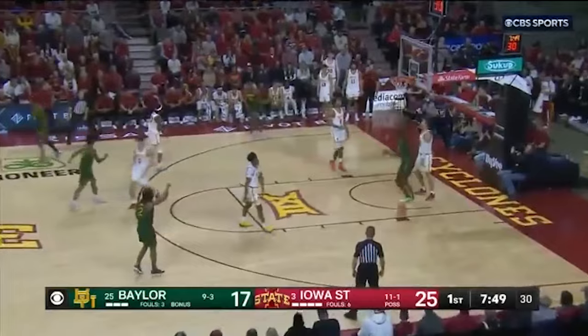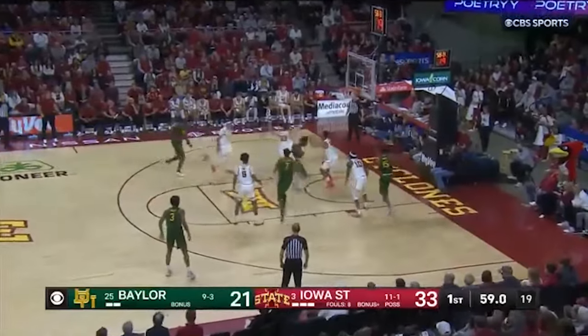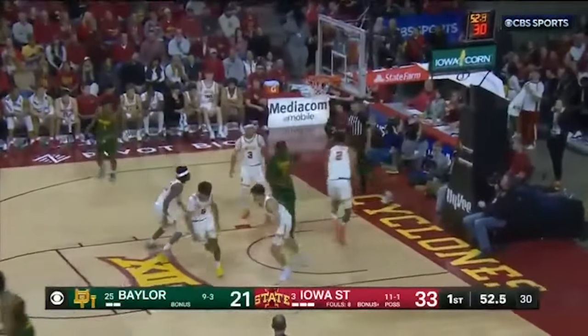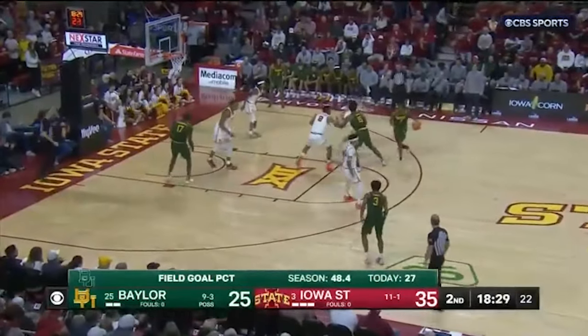Ojanwuna, and he's fouled. I think it's the second on Chatfish that always wanted to be a Cyclone. Look at the help converge and then get back on your guy. Roach, pretty drive. That's what you got to do. Closeouts, put it on the deck. Roach's leadership in the lane, get a touch, find some people.